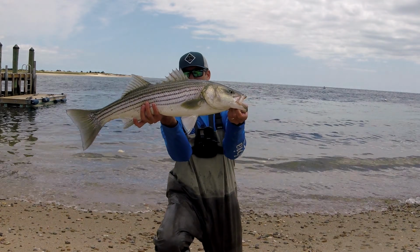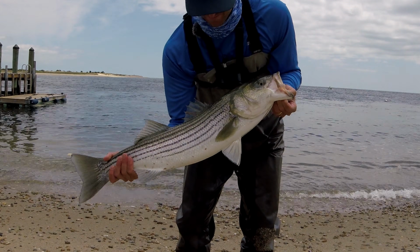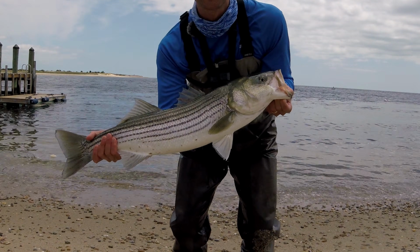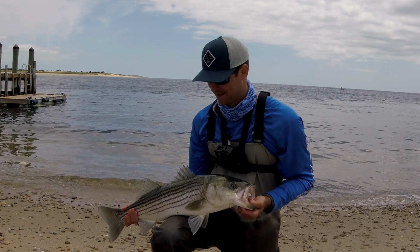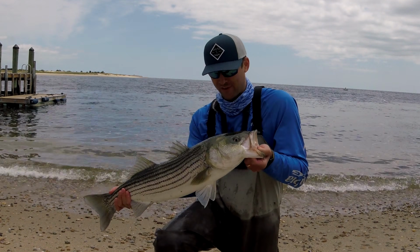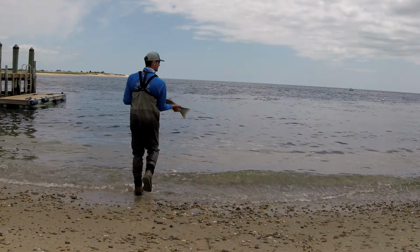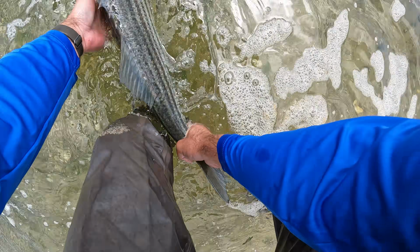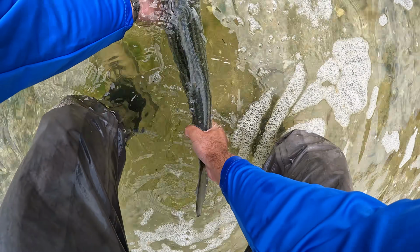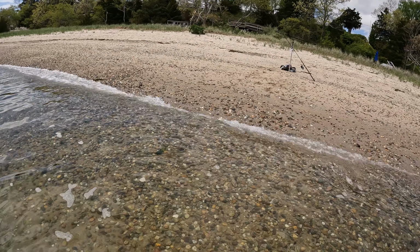All right. I think it's safe to say we found him. Solid fish here. Probably overslot, man. This is a nice one. It's time to work for him, man. Just to find out where they're feeding and what they're feeding on. We eventually found a big one. Let's let him go. Whew. He is out of here. Oh, let's go.